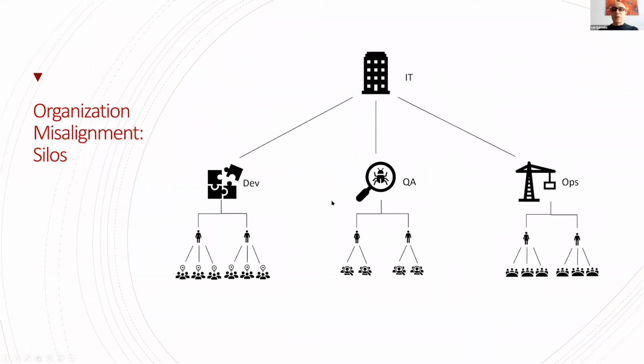So there are several organizational misalignments, and it's the organizational structure that normally makes or breaks a successful transformation. One is silos. You have people in development, people in QA, people in ops, and even if they are part of the same team, they report to different people. That's not very efficient, and that creates a lot of communication problems, hierarchy problems, people telling one group what to do and another group to do something different. So that's the first misalignment that has to go away. And it's a very common misalignment, actually.